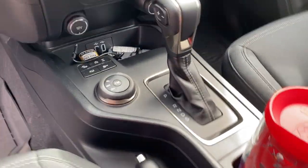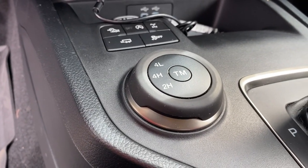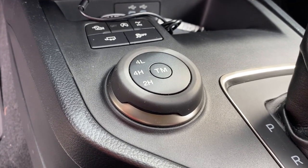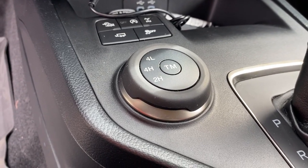There's your transmission shifter, and right here we got your 4-wheel drive selector with terrain management, which is pretty nice. I like the terrain management. Had it in my Ridgeline, the truck I had before this.